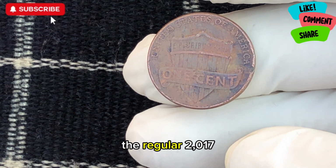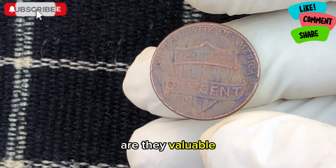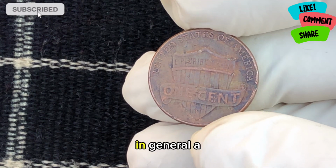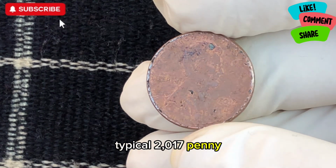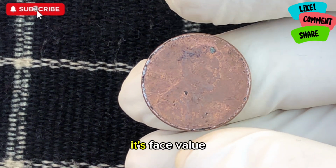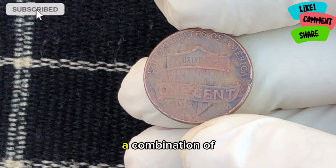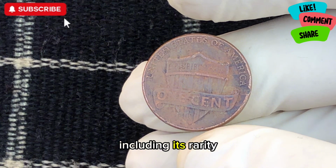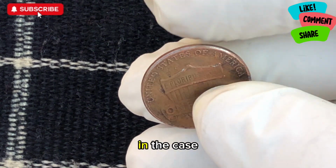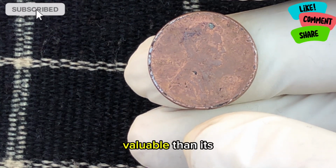But what about the regular 2017 pennies without any obvious errors? Are they valuable? As you might expect, the answer is a bit more complicated. In general, a typical 2017 penny that has no noticeable defects will still be worth only 1 cent, its face value. However, the true value of a coin is determined by a combination of factors, including its rarity, condition, and demand within the collector market. In the case of the 2017 penny, certain factors can make it more valuable than its face value.